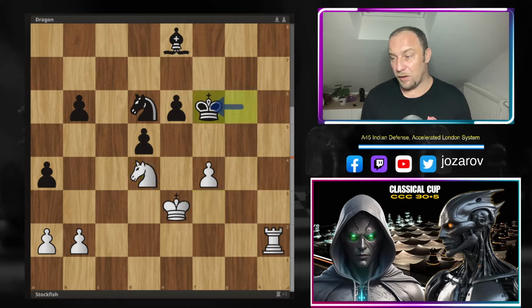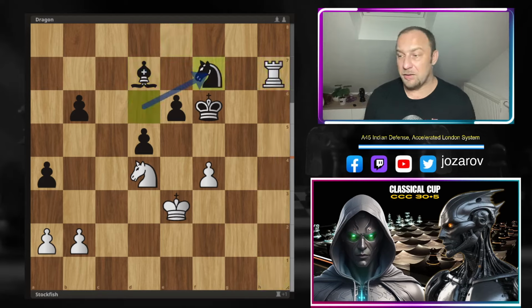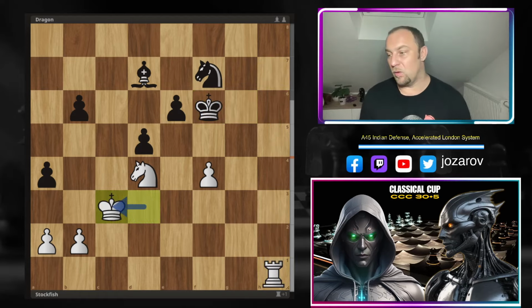b6, knight to d4, again the setup not allowing black to have access to the f5 square. Rook to h1, bishop to d7, and now again Stockfish tries an attack on the 7th rank. Dragon covers now the 7th rank, and now slowly but surely Stockfish moves the king towards the queen side. We have now knight to d6. Stockfish again attacks the 7th rank, and now finally the king is closer.